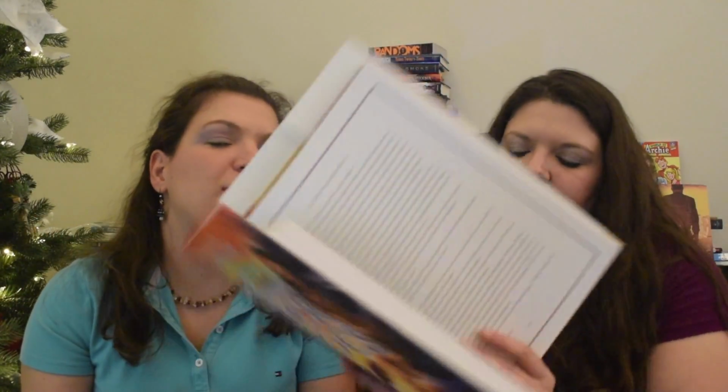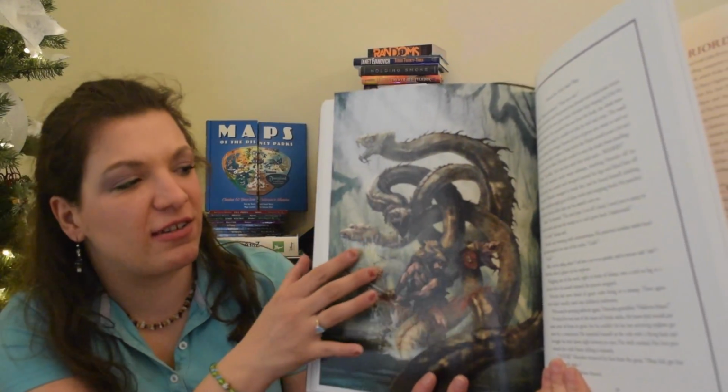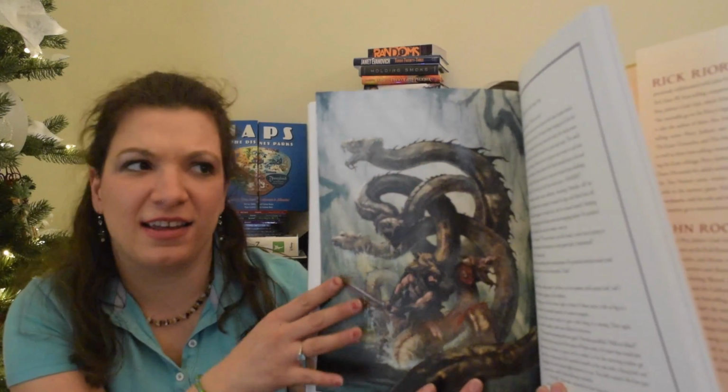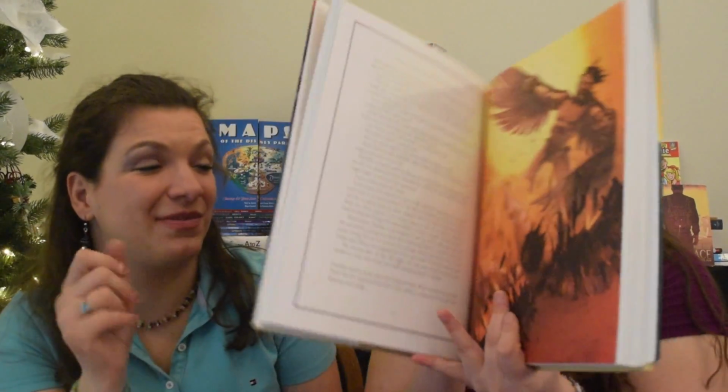These have the beautiful pictures. They're illustrated by John Rocco. They're very detailed, very lifelike, and it adds a lot to the story. So if you have Percy Jackson fans at home, these are must-haves to get them, if you haven't already.